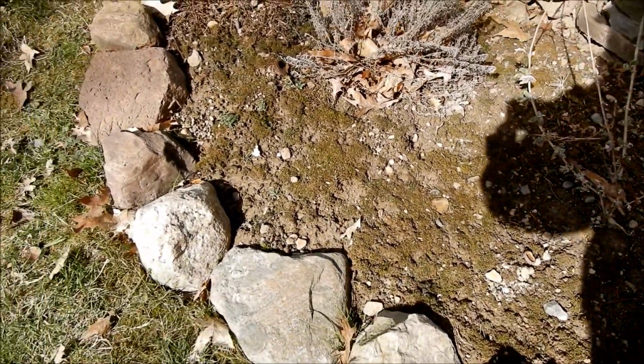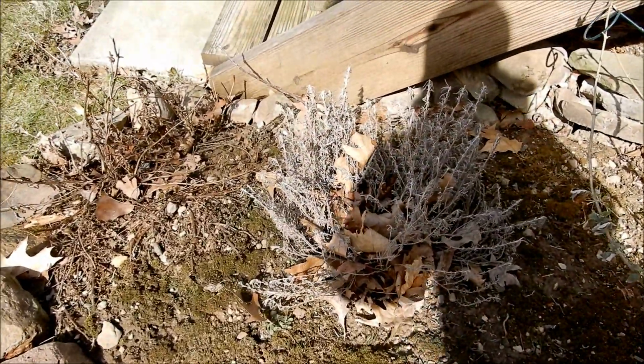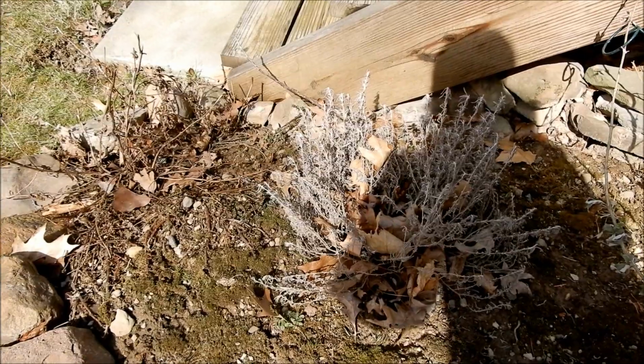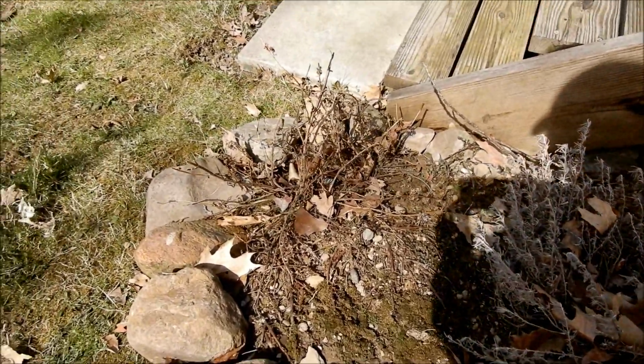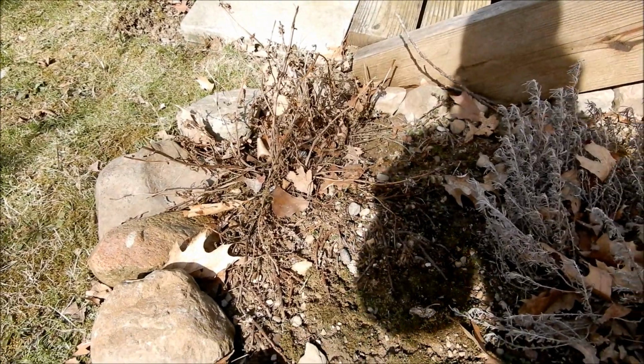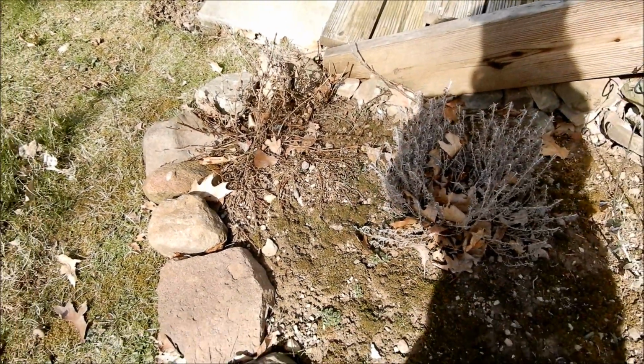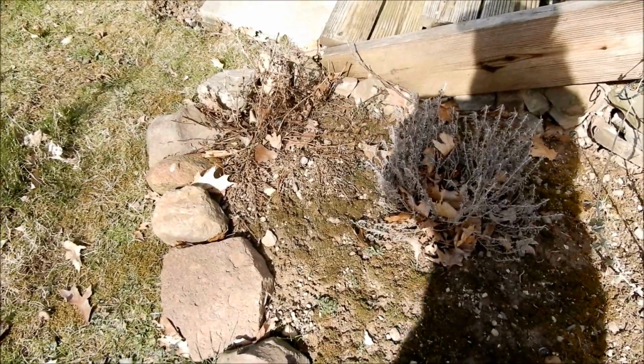And here is a lavender plant, and it needs trimmed up. And here is my mint. And I'm already getting fresh mint on there, so I definitely got to get out here in the next couple days and get these cleaned up. So now we'll go, oh, no, we won't go yet.